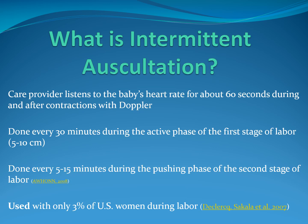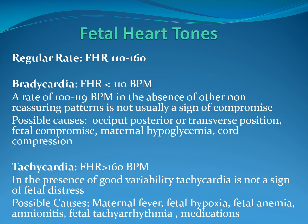So it's one of those examples of intervention leads to interventions, that by continuous monitoring of low-risk women, we actually are increasing our complications. So fetal heart rate tones, normal is 110 to 160. Bradycardia, low heart rate, is less than 110. 100 to 120 with no other signs of concern, typically most providers will just watch it.